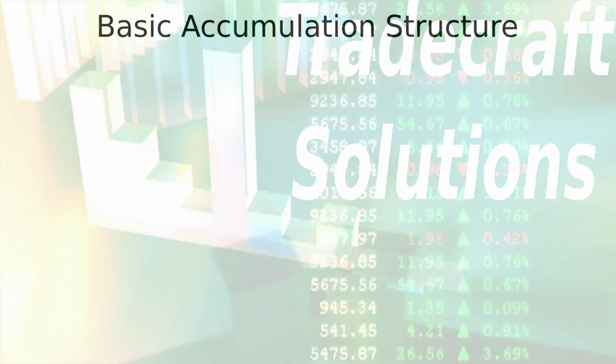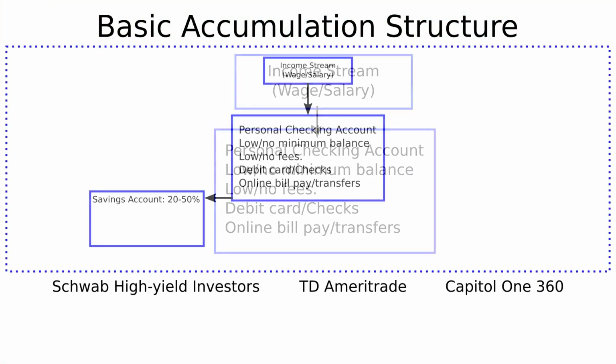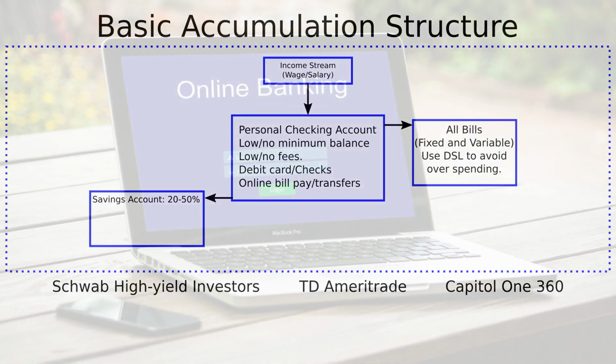In our last episode, we set up a basic financial structure designed to automate your savings. In this episode, we're going to talk about automating paying your bills and adding an investment component. Once you have your savings automated, which we discussed in the last video, there are a couple of situations you may have to deal with: debt and unstable income.